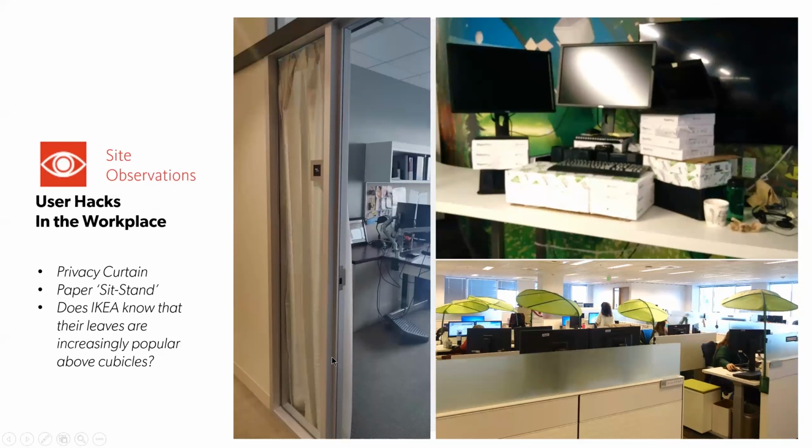Top right is a sit-stand desk made out of paper. I don't know exactly how the behavior started or ended in this workspace, but it was on a lot of the desks, and I don't know how much paper they went through or whether they ordered it separately. It just asks so many questions.